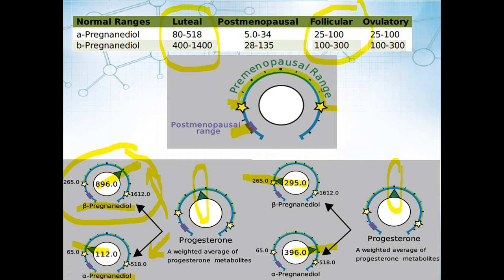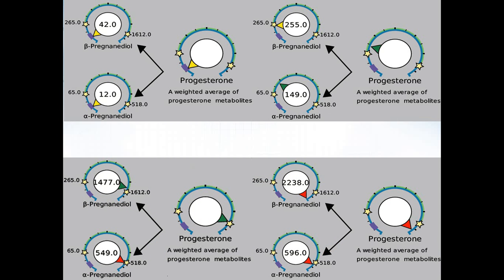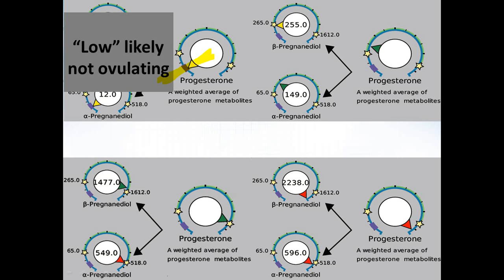When you're looking at progesterone, these women, as they come right in the middle of this premenopausal reference range, are essentially exactly average. That's an average amount of production in the luteal phase for a premenopausal woman. If you want to look at women who are abnormal, you'll find these types of results. The woman here in the upper left, that's way down in the postmenopausal range. So it is very unlikely that she's actually ovulating.